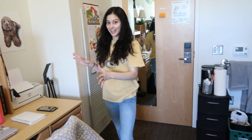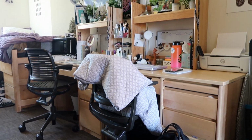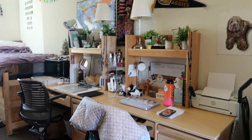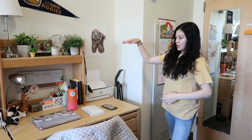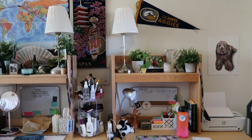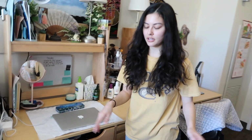So this is the desk area. Essentially you'll get a desk mostly in Tercero. You'll see these little, I don't know what you would call them, just little nooks, I guess, to put stuff on top. Okay, so I'll show you my desk area and what it comes with. So you get a chair, which is honestly not that comfortable. You're gonna need to bring something to sit on.